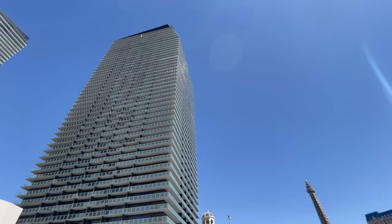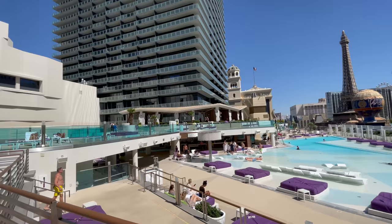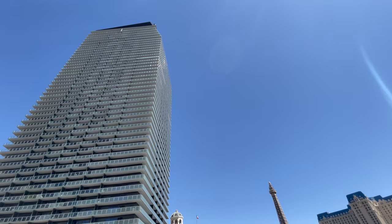And there are probably maybe 3 to 4 rungs. So if you climb up to that 3rd or 4th rung, you get some privacy from the pool area. You can also keep your eye on the pool area, check out the action. And if you get high enough, you also have some pretty cool views of the Las Vegas Strip.